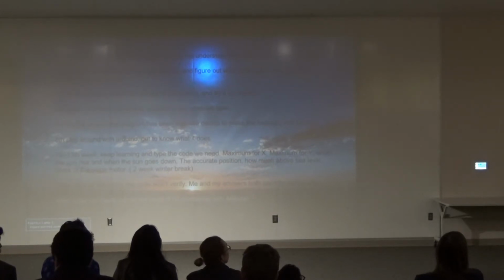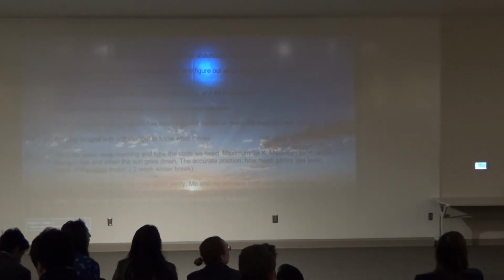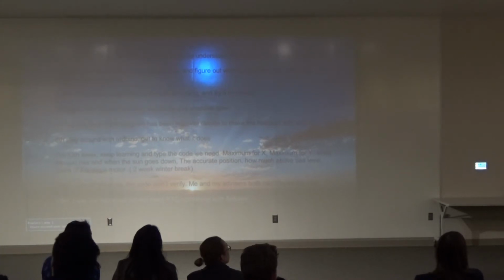So the first week, what I do is really just understand what heliostats are. What is a heliostat? What is Arduino? What does it do? I researched Raspberry Pi because I feel that's something I really don't want to lose. I still feel Raspberry Pi is pretty cool. It's such a small thing, and it's like a computer.